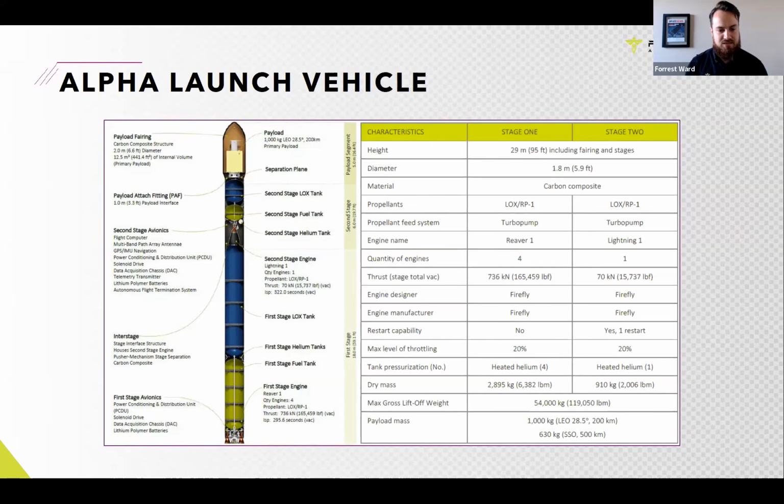On the control side, or the way that we control the vehicle's orientation, we use a combination of thrust vector control and reaction control system. On the 1st stage, we have 4 engines utilizing single axis TVC per engine. That is, each engine can only move in a single plane. We did that as a way to increase the simplicity of the aft end, the fluid section back there, as well as decrease the amount of dry mass we're carrying.